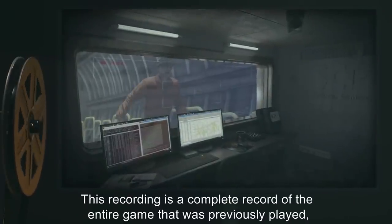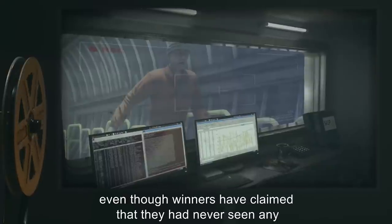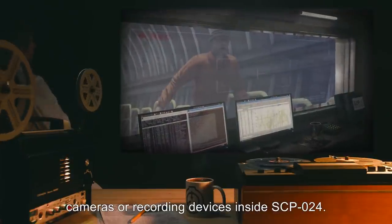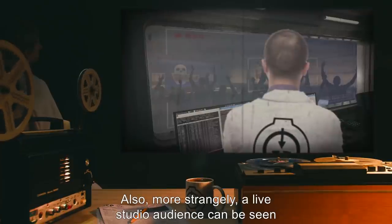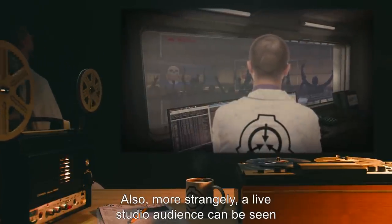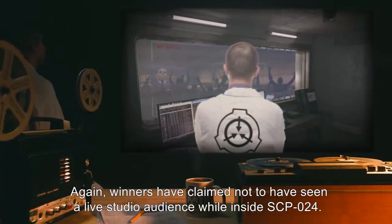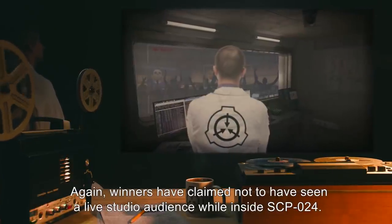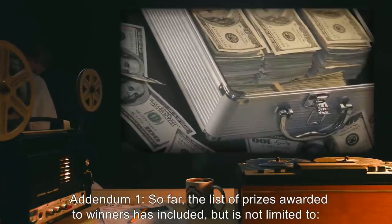This recording is a complete record of the entire game that was previously played, even though winners have claimed that they have never seen any cameras or recording devices inside SCP-024. Also, more strangely, a live studio audience can be seen in the background, cheering on the contestants. Again, winners have claimed not to have seen a live studio audience while inside SCP-024.